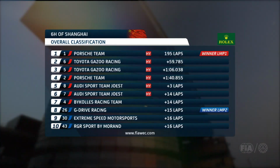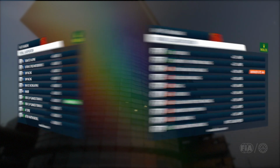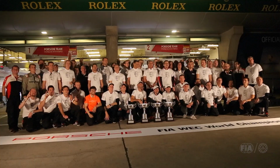Another win for the number one Porsche team ahead of two Toyotas. It could have been even closer except for that puncture. G-Drive win in LMP2. Ford have once again been the class of the field in GTE Pro, and GTE Am belongs to Aston Martin. Manufacturers' world champions twice now and twice in a row for Porsche.